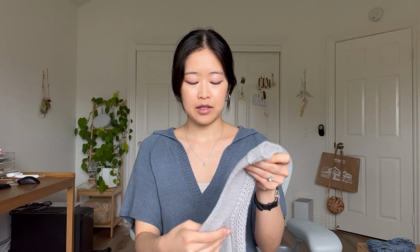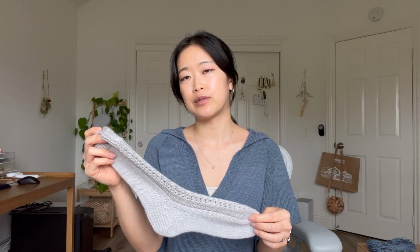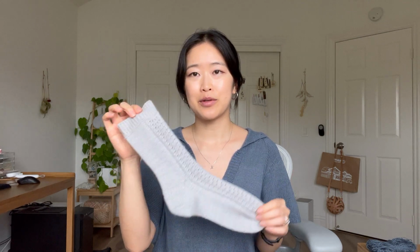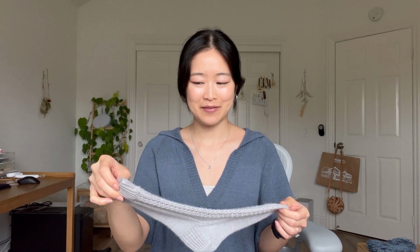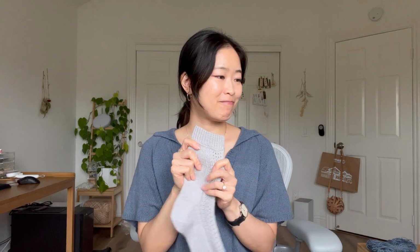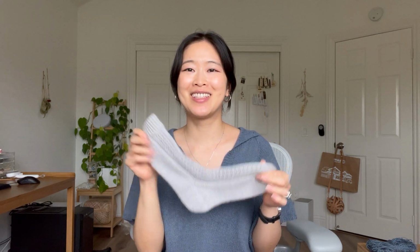Normally I like toe-up patterns just because I like being able to adjust the leg length, but I'm not opposed to top-down patterns. I did enjoy it. It's a free pattern, by the way. I'll link it down below. Do I have anything else to say about this? I don't know. It's just a really cute sock, and I'm excited to wear it. No, that's it.